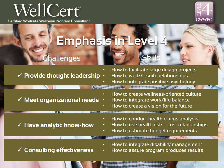And then the next area of skill that we tend to focus on in the Level 4 course is how to assure programs produce the results that we want. So we look at what's called the flywheel concept. And how to improve your consulting skills is the last area that we focus on in this particular area of challenge. So in summary, these are the 4 major challenges we attempt to address with the content of skills that are covered in the Level 4 Certified Worksite Wellness Program Consultant Certification course.